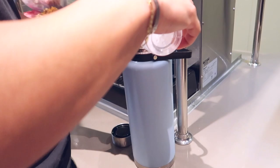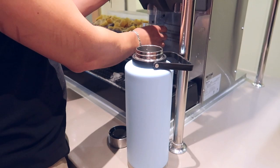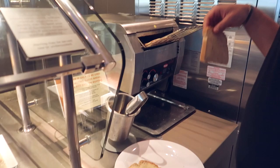Alright guys, I really wanted to show you how you're supposed to fill up your water bottle. You're not allowed to put your water bottle under the fountain, so you have to take a cup, fill it up with ice, pour it in, and then do the same with water until it's full. Alright, this is breakfast, just trying to keep it quick and simple.